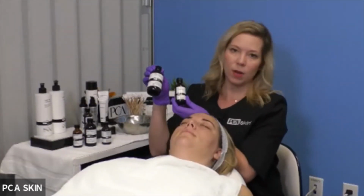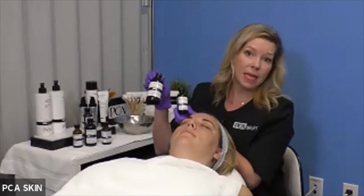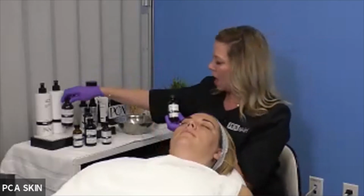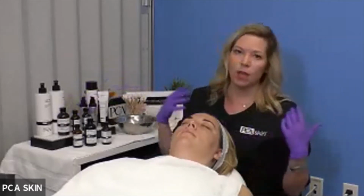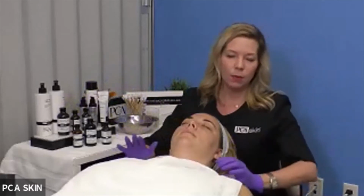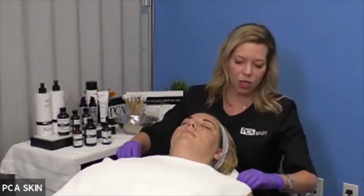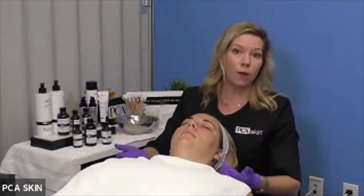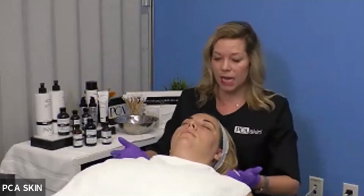We have 3 to choose from. This was the first chemical peel formulation that PCA Skin launched. It is really what put us on the map with formulating innovative chemical peels, because when the company was founded back in 1990, one of the most common chemical peels used at that time was the modified Jessner's. And it was a really nice blend of key ingredients.